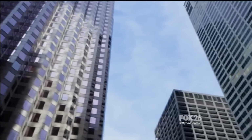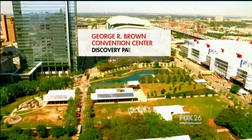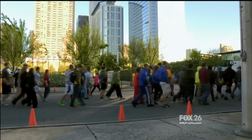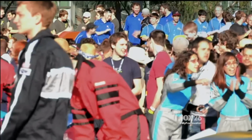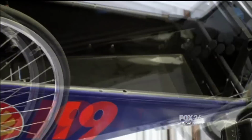Texas. A few more cars coming in. And the Shell Eco Marathon 2013 is in town. Over the next 4 days, 150 student teams will fight to have their eco car crowned the most fuel efficient on the planet.